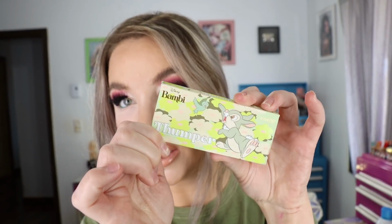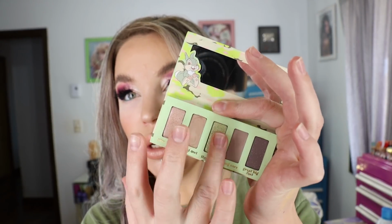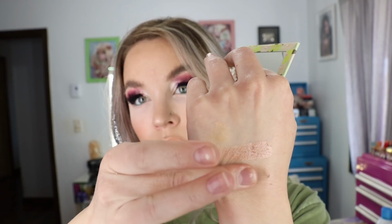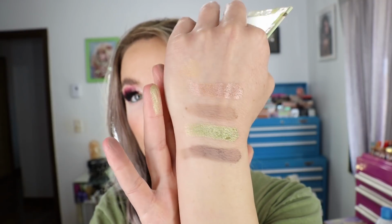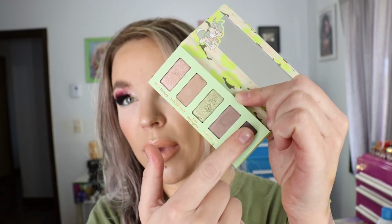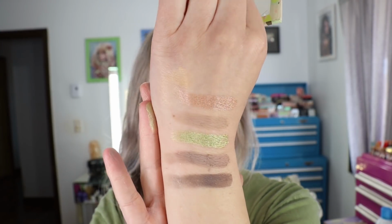I mean, can we just talk about the packaging? It's so cute. And then there are 2 shimmers and 3 mattes in this guy. And it's like a rosy nude palette. And these are also magnetized if you would like to remove them. And then this last one is, I think they call them sequin shadows. It's like a matte with the sparkles in it. Really pretty there. So that one is the Thumper palette.